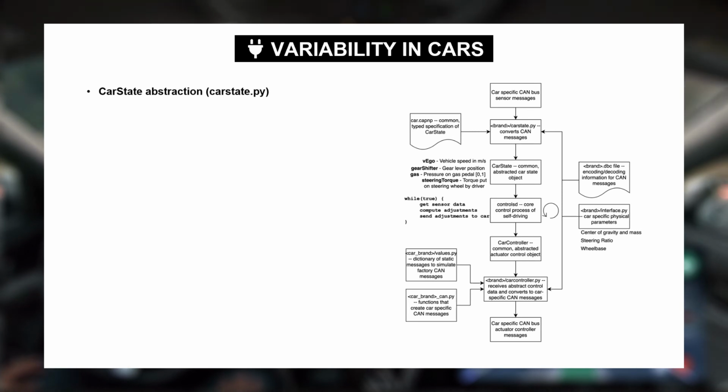These car state objects are created by a car-specific carstate.py function from car-specific CAN messages. carstate.py uses a car-specific .dbc file containing the CAN message encoding and decoding scheme. It furthermore uses the common type specification of a car state object created in car.capnp.